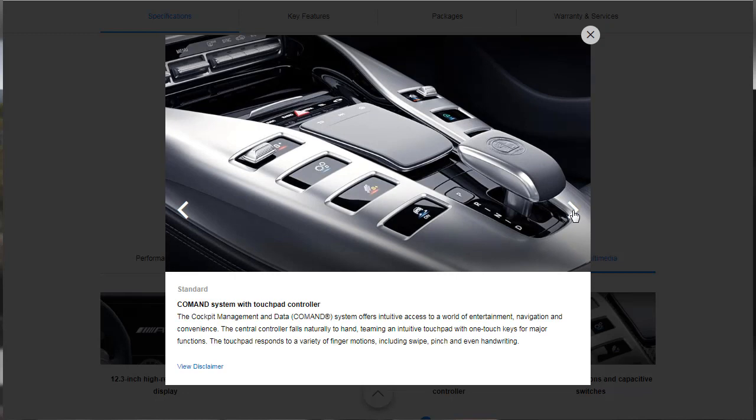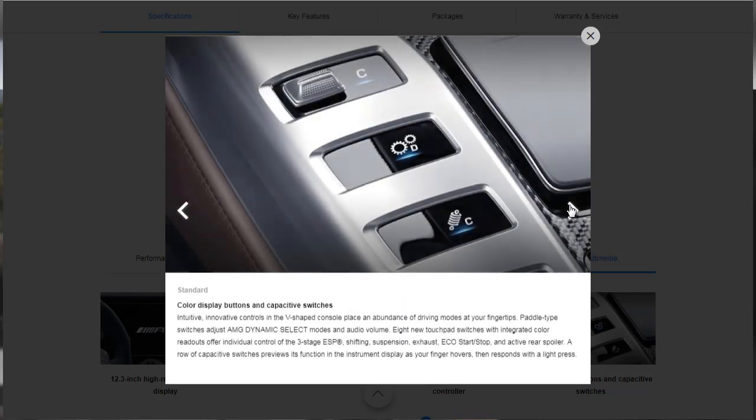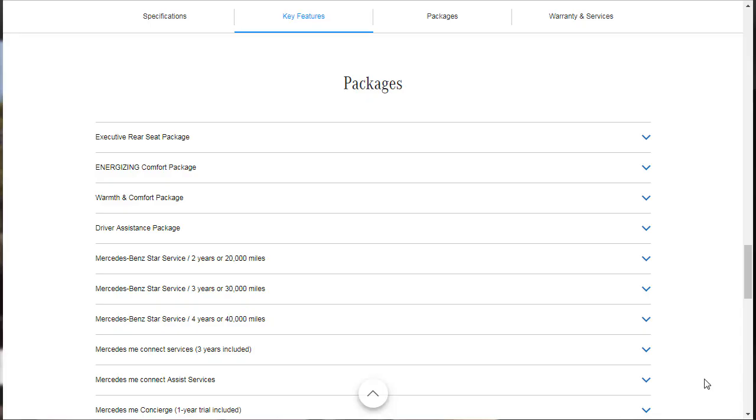Also standard is the command system with the touchpad controller. And also standard is the color display buttons and capacitive switches. Capacitive switches, to my understanding, is when you press them, they kind of give you a little vibration feedback, to let you know that you have actually touched the button. So that's pretty cool. Okay, let's talk packages.